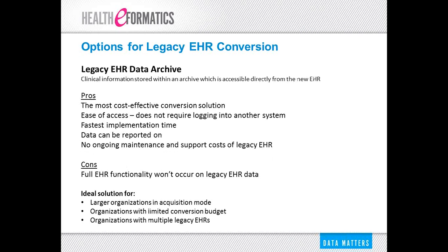So another option here is legacy EHR data archive, and this is essentially taking your data within your source system, your current EHR system, and putting it into an archive, which is typically accessible from an EHR. Most EHRs that are out there allow for the capability to link out to archives from within their EHR. So this is an excellent solution in that it really is the most cost-effective conversion solution. You're essentially taking that data from the old EHR and putting it into the archive. You're not having to do any mappings or worry about coding system differences or anything like that. So in terms of effort there, it's fairly minimal.